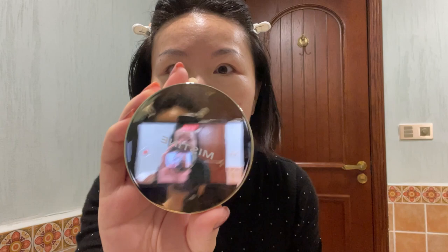And today I'm going to use a new cushion foundation. Apparently it has been on most of everyone's annual favorites from Chinese TikTok. So it's from the brand called Mistine. As you can see, recording by my phone. They have different versions. They have for dry skin, for combined oily skin. This one has been rated the highest, which is for acne skin.